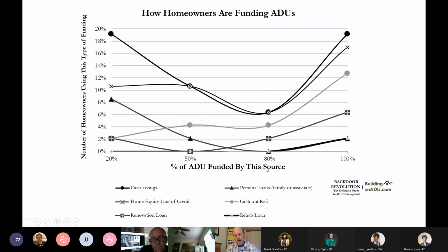Okay, all right, so we're going to get into the regs here. As Lynn mentioned, they're going to cover the regs in more detail next week, but here's some cursory information. Don't ask me to get into the details because I'm not your expert on this one. In general, you're going to need 2 off-street parking spots for your primary house, and then a 3rd off-street parking spot once you build an ADU. One of those 2 spots can be a tandem spot, that is one spot in front of another. Each spot for a parked vehicle is about 8.5 by 19 feet.